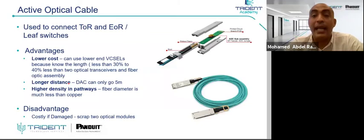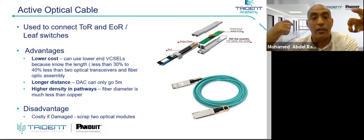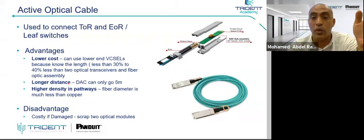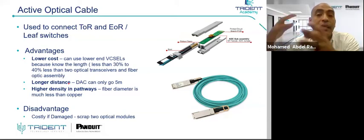It's like the DAC cables we discussed in the last webinar. We talked about the DAC cables, direct attached cable, made from copper. It is the same for AOC, active optical cable. It is a cable used to connect, for example, a switch to another switch at the top of the rack, or even a switch to servers. AOC is always an active cable, not like direct attached cable.